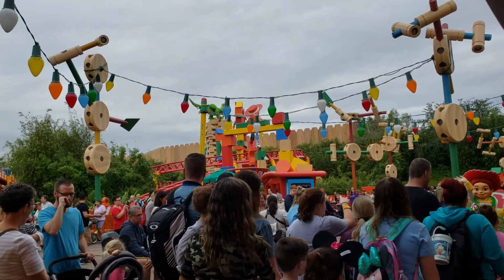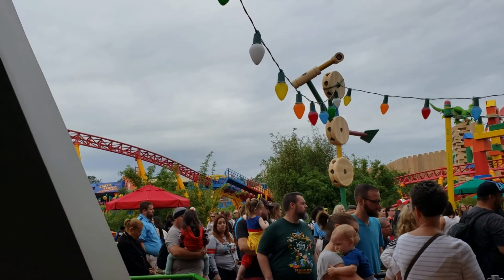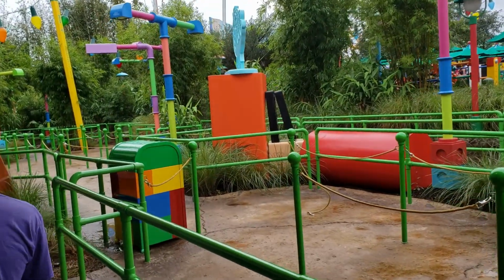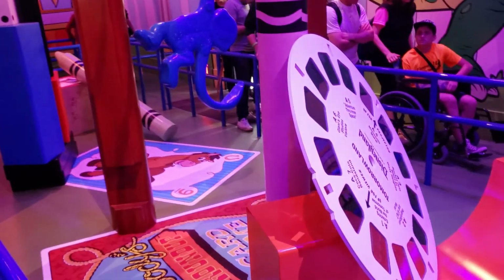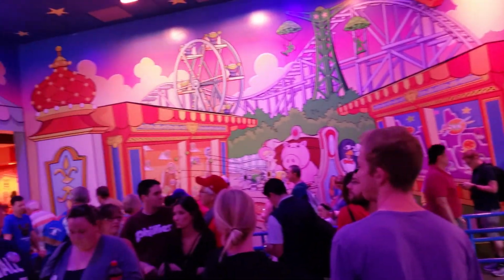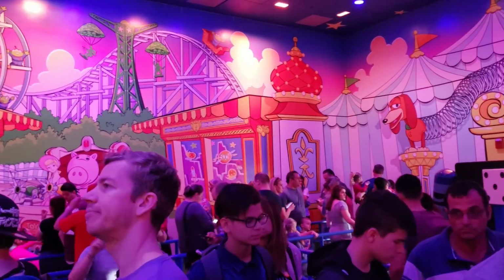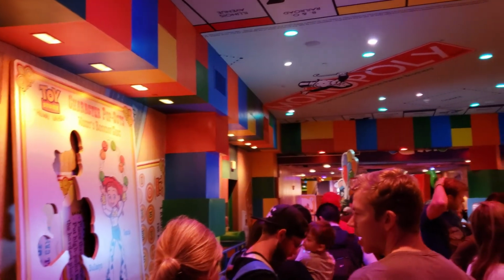The decor here is completely, totally awesome. They did a really good job on decorating this area as we wait in line for Midway Mania. This is pretty cool. Monopoly!